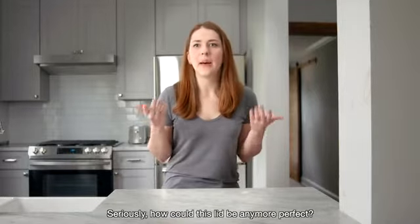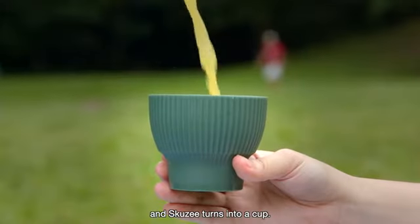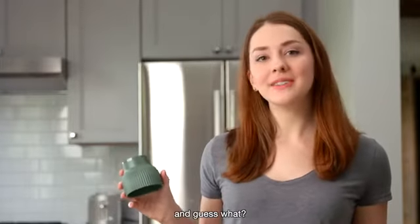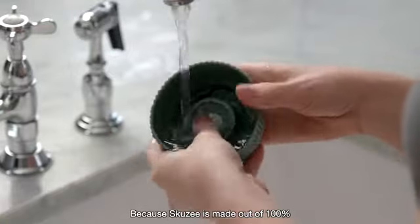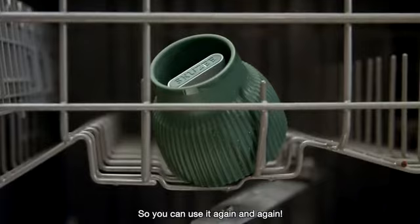Seriously, how could this lid be any more perfect? Flip it upside down and SKUZEE turns into a cup. Genius. SKUZEE is good for your kitchen, your taste buds, and guess what? It's also good for the environment because SKUZEE is made out of 100% sustainable silicone and is dishwasher safe, so you can use it again and again.